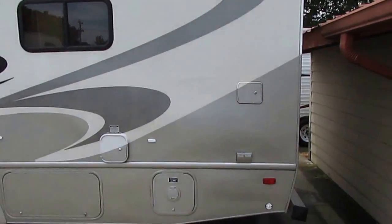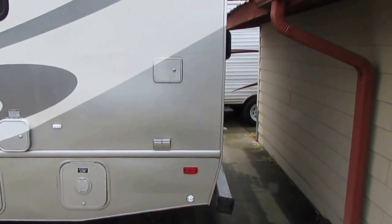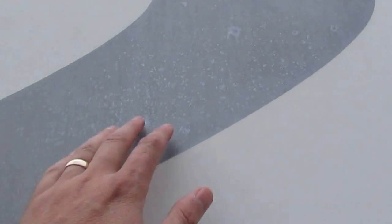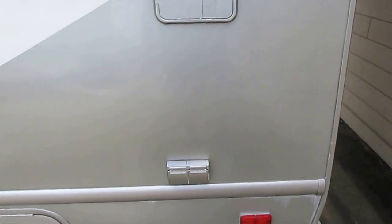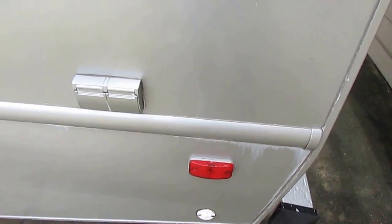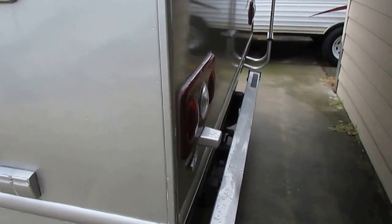This unit, like I said, all in all, it's in great shape. Now, it is 11 years old. You may have a little bit of fading on the stripes. That's normal. Not going to hurt the functionality of it whatsoever. And stuff like that, that's just part of buying a used one, folks.